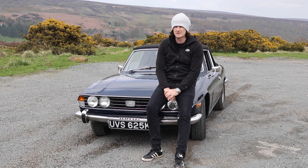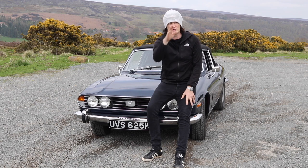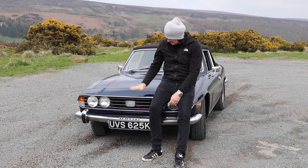Well, here we are in beautiful North Yorkshire, a beautiful little village called Castleton on the North Yorkshire Moors. And this is the best place to have this beautiful car in beautiful surroundings. Yes, we're in God's country. What a nightmare driving it back from London. But I tell you what, I would do that tenfold to pick this car up.